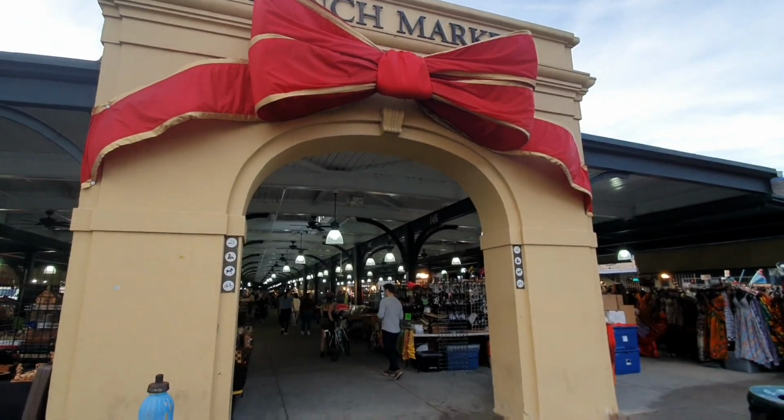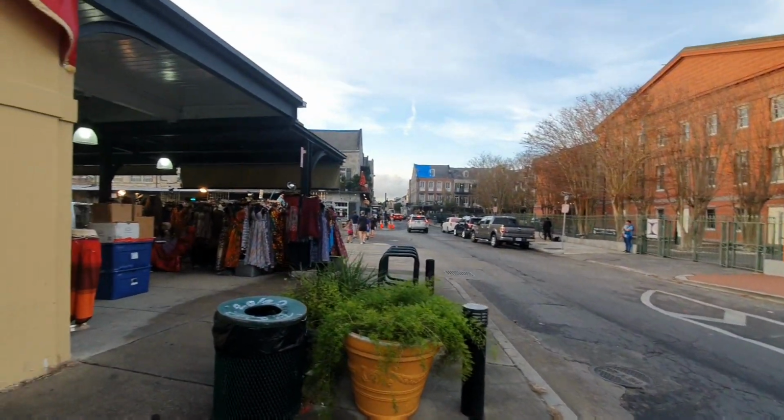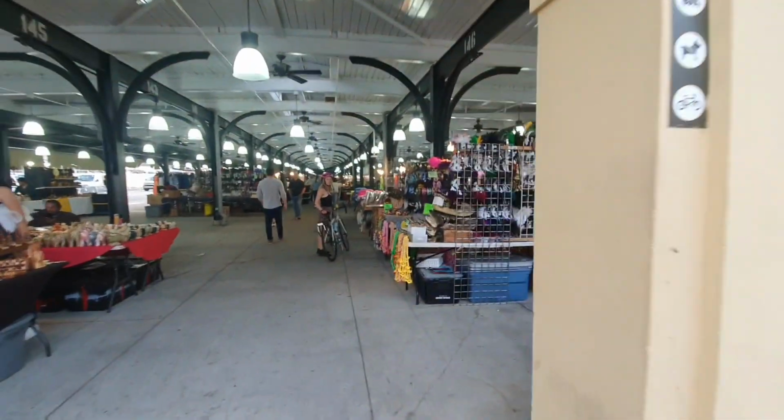Just going into this French market to try and find a restroom. Look how nice this street is. Loving it. Taylor's waiting for me. This must be one of the most vibrant places I've ever been.